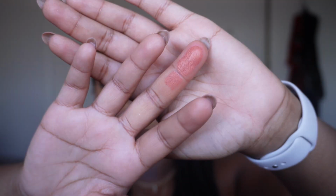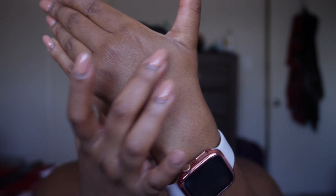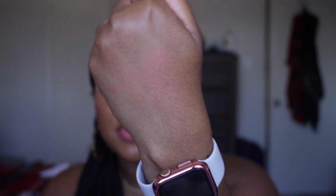It is super rich, super pigmented, and it just blends out like a dream and gives a really nice, soft, perfect blushed look. I really like this blush. And for $2.99, amazing. I know that this is $9.99 on the Ulta website, but if you can find it at your TJ Maxx, solid blush. I don't need no more blush, but I couldn't resist that one.